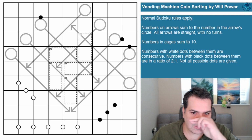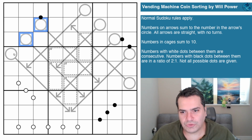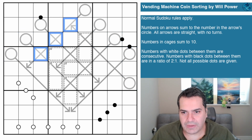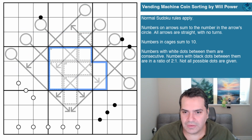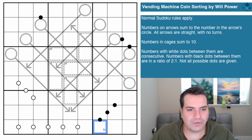Although even before I take a look at the rules, you can almost see the coin sorting part. If you think about each of these circles being a coin, and these arrows being their trajectory somehow, it's almost as if you put the coin in, there's some magic sorting thing in there, and then it will credit to you, I guess, some numbers, some digits. It's almost describing what it's meant to be doing.